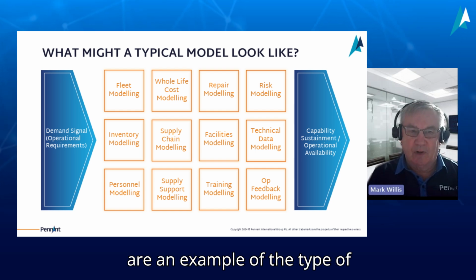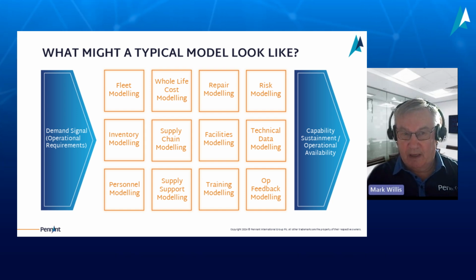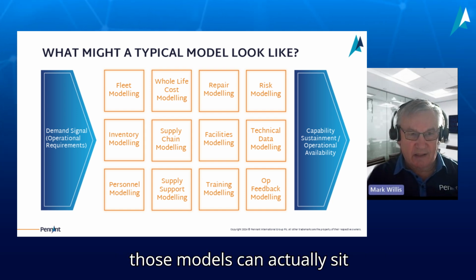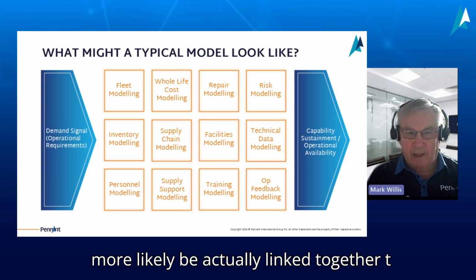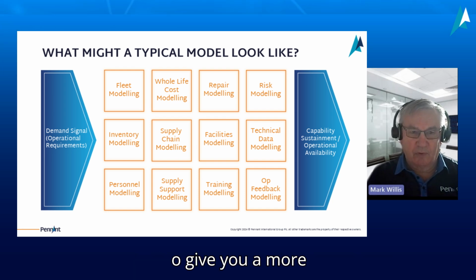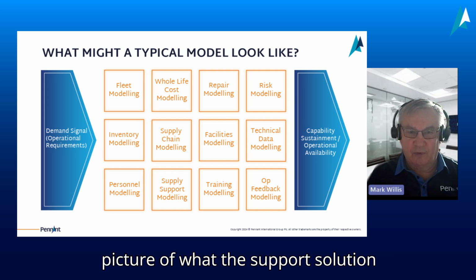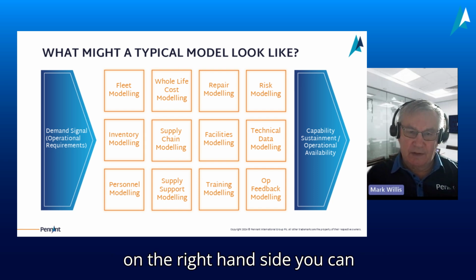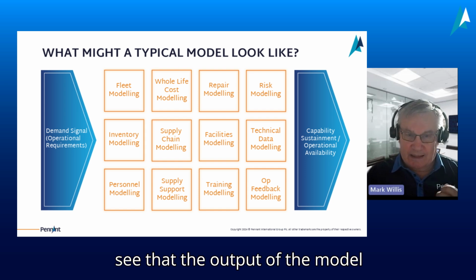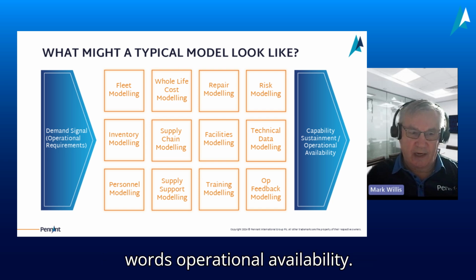The 12 boxes in the center are an example of the type of modelling which you can undertake. And those models can actually sit as an individual model, or more likely be linked together to give you a more complex model, which gives you a better picture of what the support solution performance looks like. As you pop out on the right-hand side, you can see that the output of the model is capability sustainment, or in other words, operational availability.